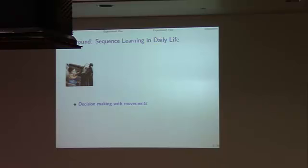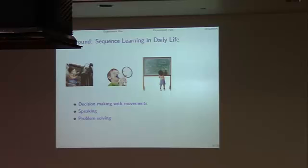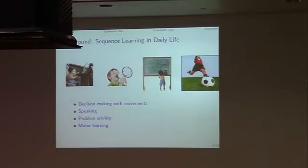For example, decision making with movement is important. We need to learn how to ride a bike. We need to learn how to drive a car. Speaking is also a motor sequence movement. And problem solving is a cognitive ability where you need to solve a problem step by step, and sometimes it involves movement. And of course, motor skill learning, like when you play soccer, play badminton, all the sports.